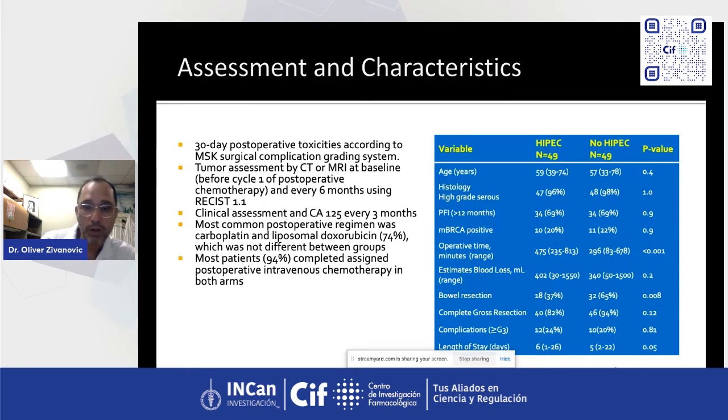This was significant. Although not significant, the amount of patients who had a complete resection of all disease was 94% in patients in the standard arm and 82% in patients with a HIPEC arm. This may have to do with the fact that we were able to randomize intraoperatively after removing disease to less than 5 millimeters, and it's possible that intraoperative bias or the fear of complications of a bowel resection has resulted in us maybe shying away from a bowel resection and leaving some small dots behind.